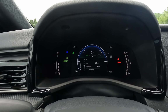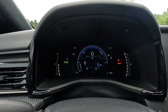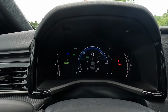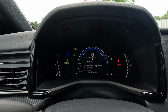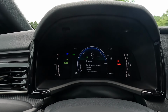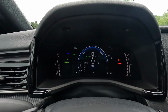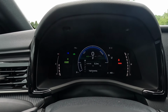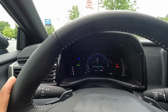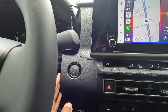MPG settings are right here. Trip information, and you can also see if it's using the battery or the engine to accelerate you forward. Tire pressure monitors is right here. You also have your media functions, which I do have the wireless CarPlay and Android Auto set up, which I will talk about in 1 second. Adaptive cruise control mode is right here with your heading, and you do also have some more eco displays right here, and so on. Push button start is just below the cluster right here on the right hand side.